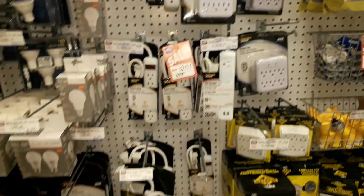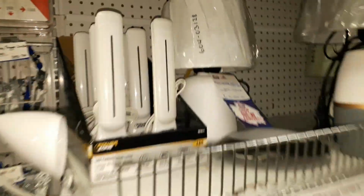Over this section they have some plug outlets and other bulbs, and they had these lamps.